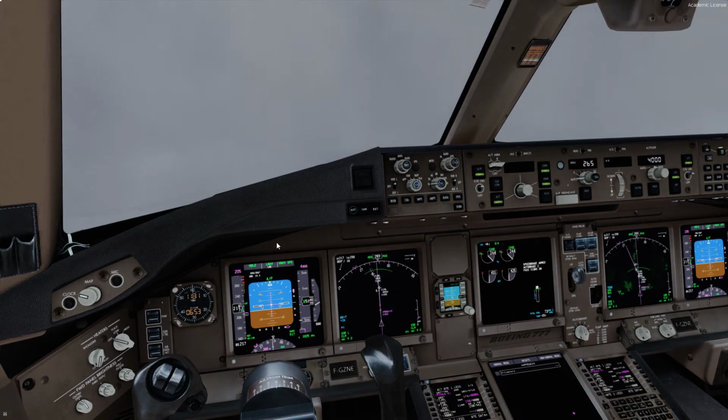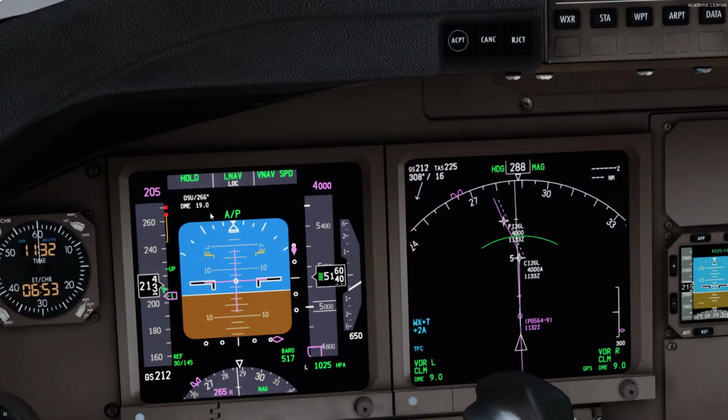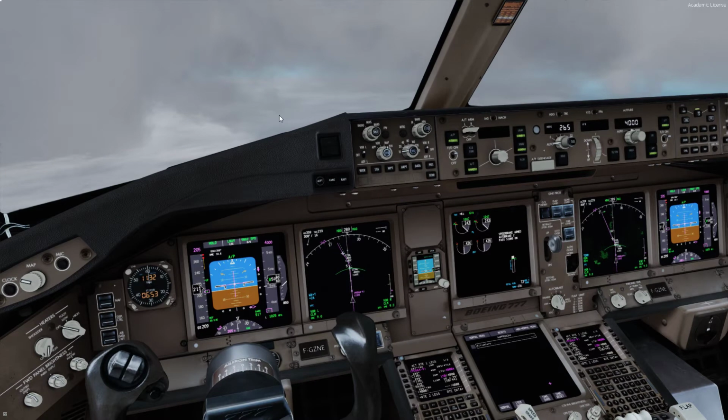And you can see the glide slope's already coming in. Oh, does that? Maybe it doesn't say it. It just says a distance. DSU actually is there. That's cool. And it'll probably put the approach as well. So we get the localizer and the glide slope at the same time.